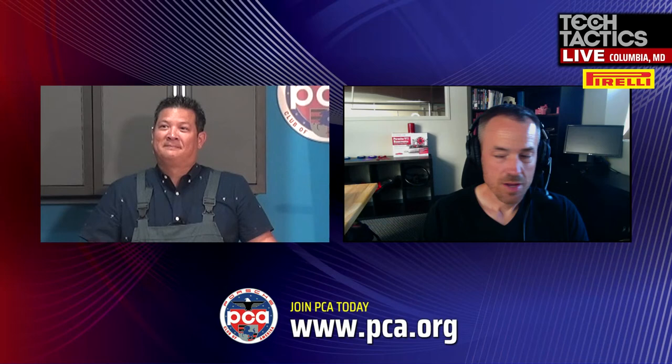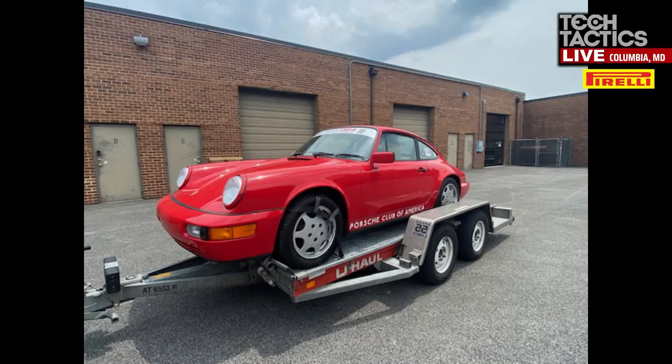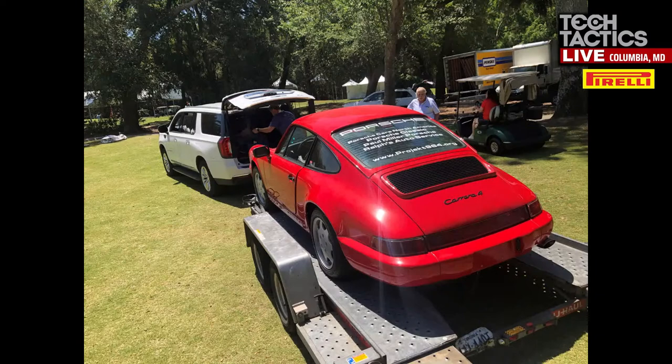Absolutely. They are pretty easy to tow, but I will say, because they build them so that the average American can't kill this trailer, they're very heavy for an open trailer. By the time you put a Porsche of any note on there, you're going to be 6,000 pounds. So it's not an inconsequentially sized trailer in terms of its weight. So be cognizant of that.